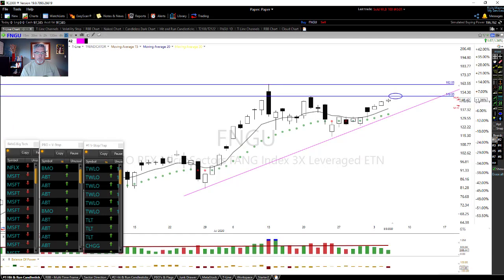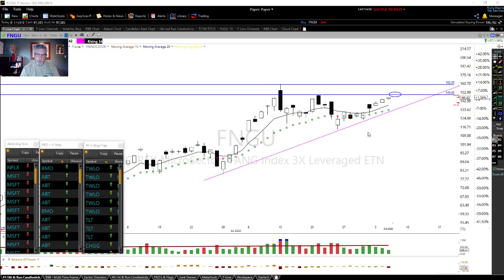FNGU, which I think is one of the most important charts to watch right now. Big tech FANG stocks. You can see it's gapping down as well. It's an hour and a half before the market opens, so we're sitting at about 142.50 right now, give or take, and that could change by market open.